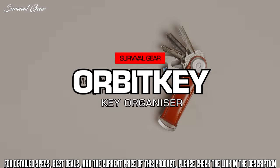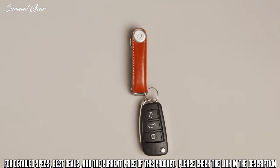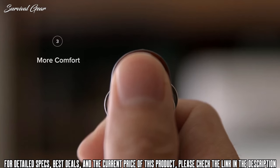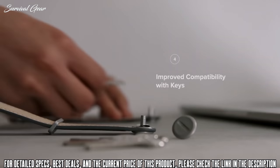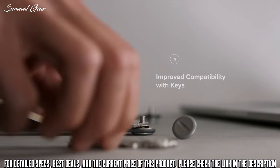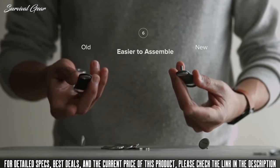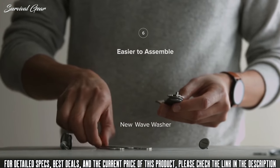The Orbitkey is now even more comfortable for you to use. The overall thickness of the fasteners has been reduced by 40%, so that it fits perfectly in your pocket. The form has been simplified so that the surface is smoother and your thumb sits nicely into the concave divot. It's also more compatible than ever. The screw diameter is thinner so that it is able to accommodate a larger variety of keys. And the coin slot has also been enlarged to allow for thicker coins. The new wave washer, which provides tension for your keys, automatically captures the fastener, making it easier to assemble.